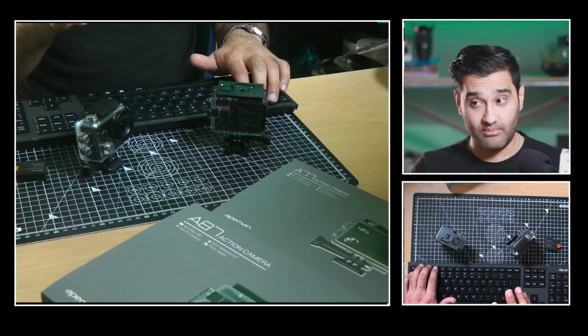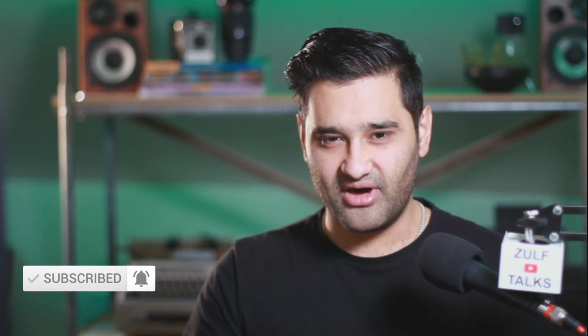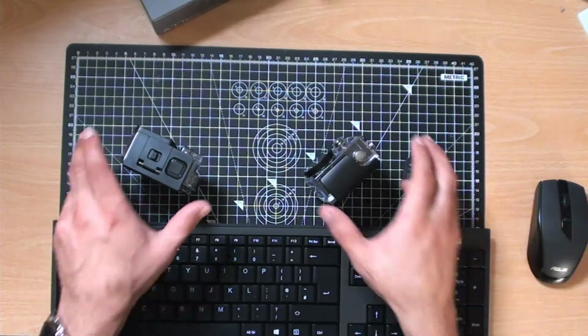I've got a couple here I'm going to be reviewing and letting you know my thoughts about them. So let's see what is worth buying and what is not worth buying, because it can get interesting with 4K action cameras. They offer different specs. There's loads of brands out there, but which one is the one you should be looking at?